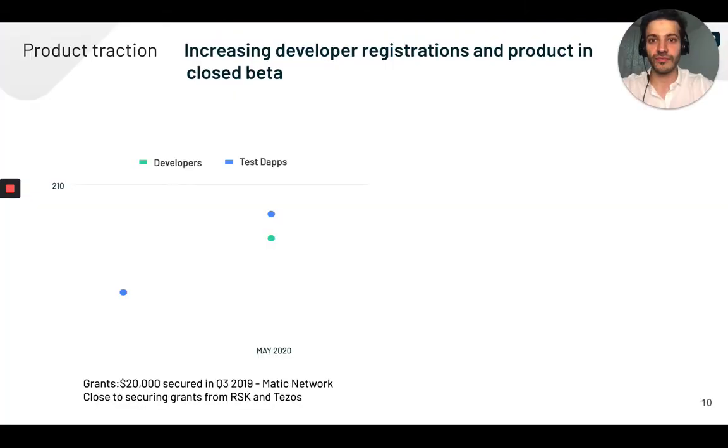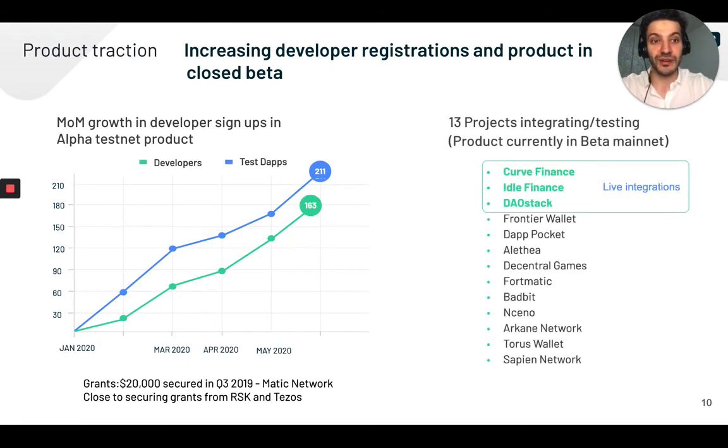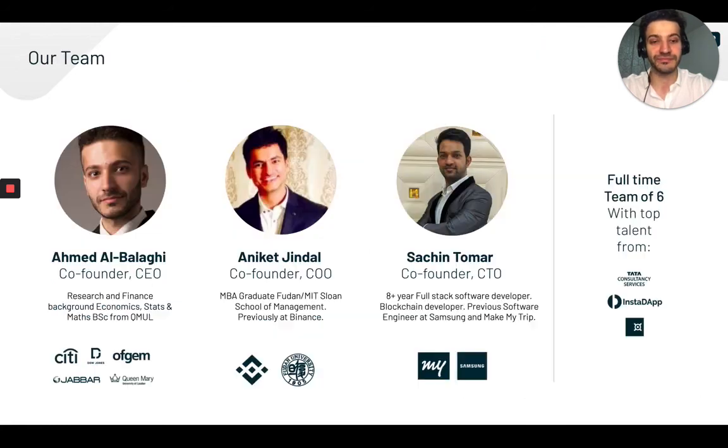Now, in terms of product traction, in November 2019 of last year, we released our testnet and saw month-on-month growth in number of developer signups onto our platform. In May 2020, we released our beta mainnet and now have 3 active clients, one of which is Curve Finance, one of the biggest DEXs and automatic market makers in the space. And we also have an additional 10 projects integrating and testing Biconomy, and 50 projects in the pipeline.